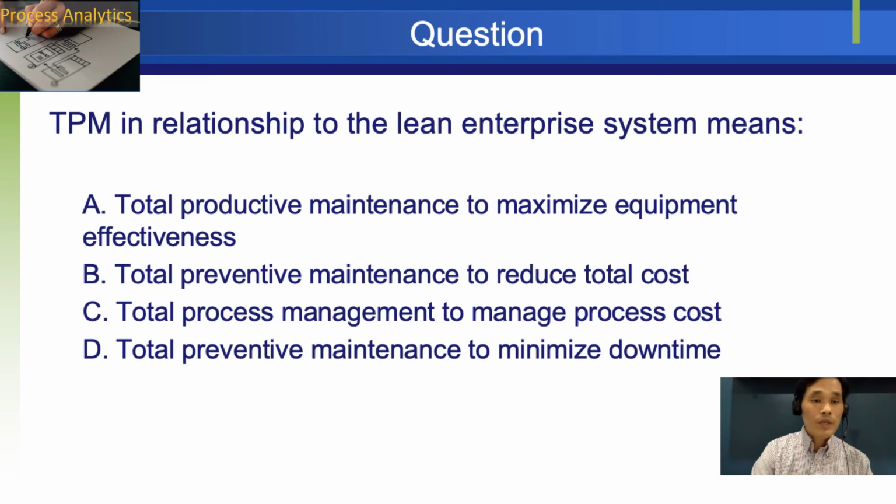Next question. TPM in relationship to the lean enterprise system means A, total productive maintenance to maximize equipment effectiveness. This is the right answer, right? B, total preventive maintenance to reduce total cost. We are not concerned about total cost at this moment. C, total process management to manage process cost. D, total preventive maintenance to minimize downtime. D is somewhat close, but the best answer is A.